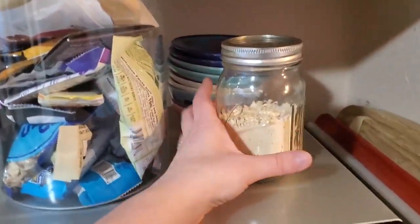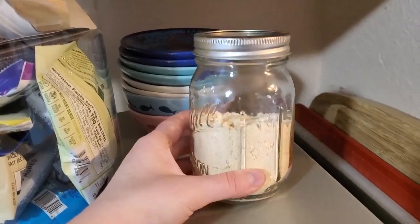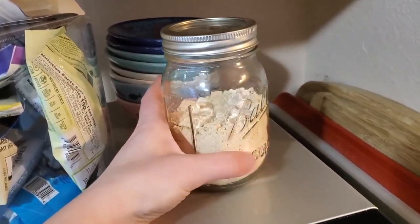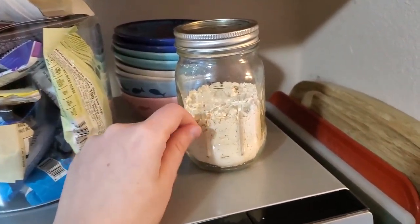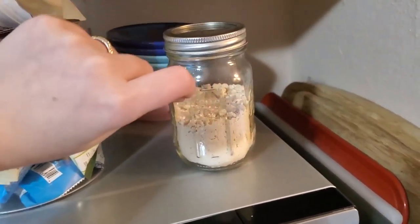So this is full of Arbonne's protein powder. I mentioned this in one of my What I Eat in a Day videos that it's just so much easier to measure the amount I need for a breakfast that I make in here. So I've been emptying them into there.